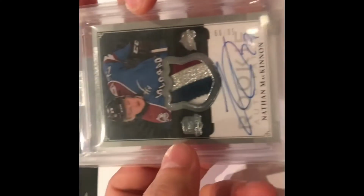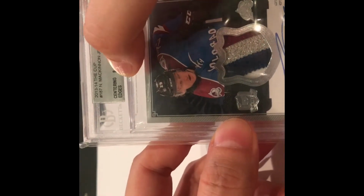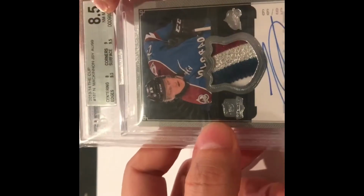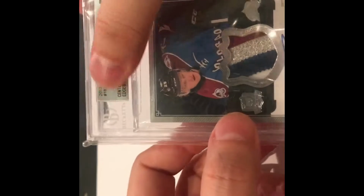grading. So first off, something like Nathan MacKinnon. It's graded 8.5 because they always take the lowest number as the average. The cornering isn't as bad. Well, it's bad on this. They gave it an 8.5. As you can tell, it's a 9 round. Cornering not so much. So that's why it got an 8.5.